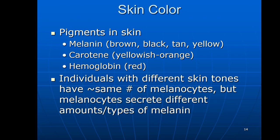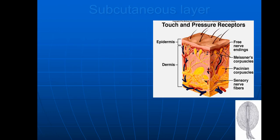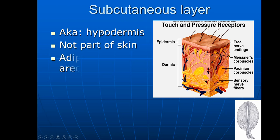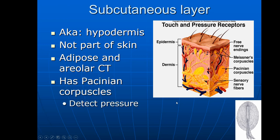So individuals with different skin tones generally have about the same number of melanocytes, but the melanocytes secrete different amounts and types. So that's the different shades I was talking about, and then also the amounts. So underneath the dermis, we have the subcutaneous layer, which is also called the hypodermis. It's not considered to be part of the skin. It's mainly adipose tissue. There's some areolar connective tissue in there. You have sensory receptors there, also Pacinian corpuscle. Here's a picture. And remember, it detects deep pressure and vibration.